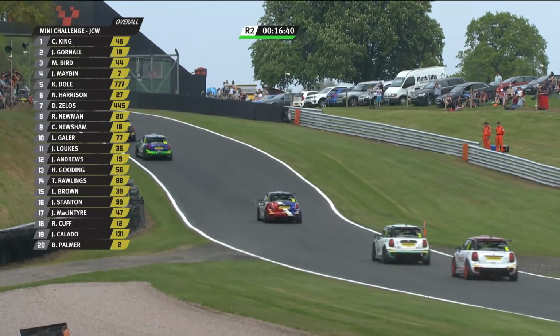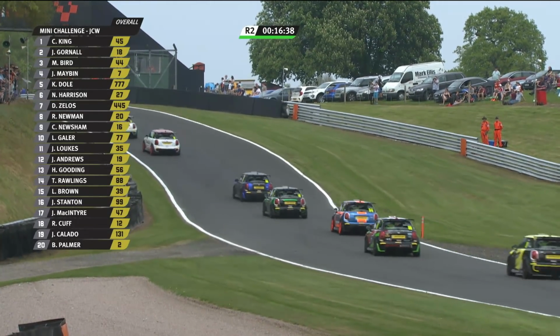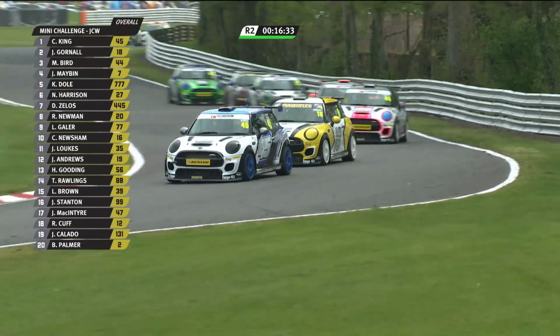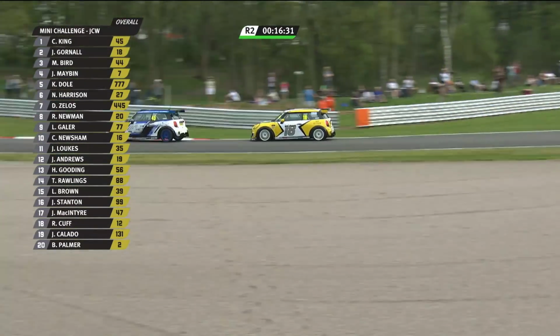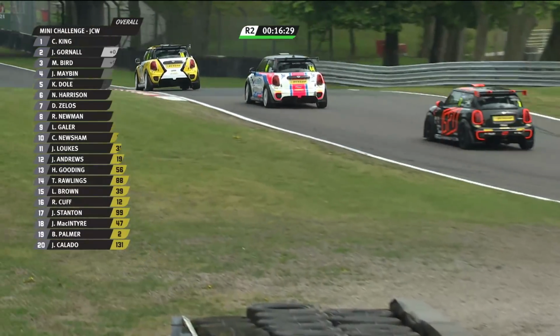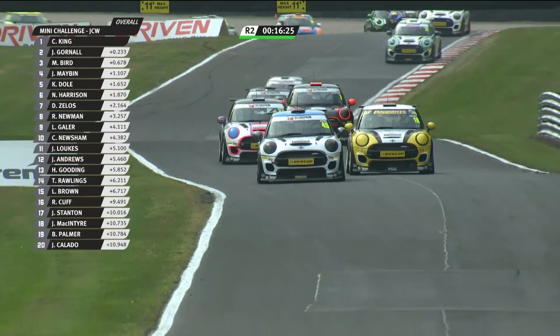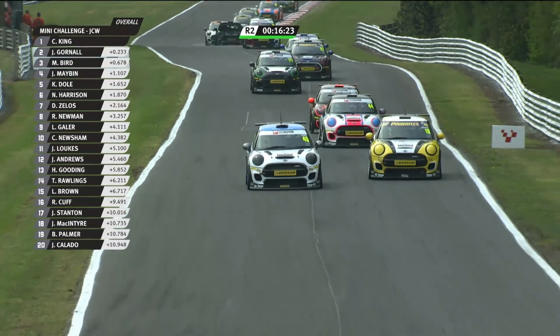So underneath the pedestrian bridge at the top of Gley Hill they go, and it's sort of a leading group of 2, 4, 6, 7 of them really, back to Dan Zelos in 7th position. You get the feeling that James Gordon is definitely quicker here than Callum King. They both keep it on the black stuff this time through Druids, but King was again a bit slow off the turn, and if anything Gordon is even closer now than he was a lap ago.